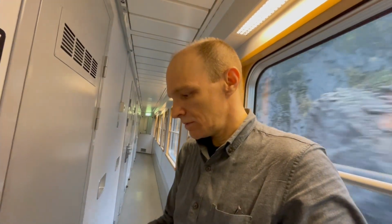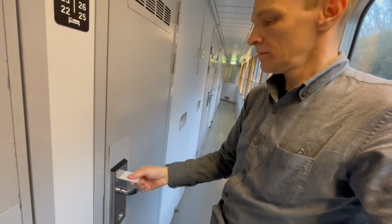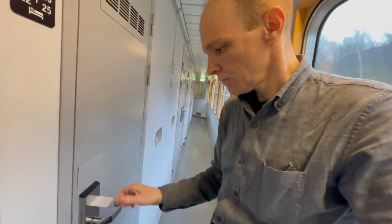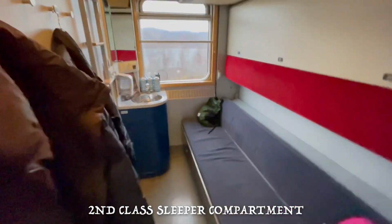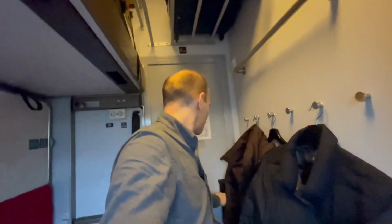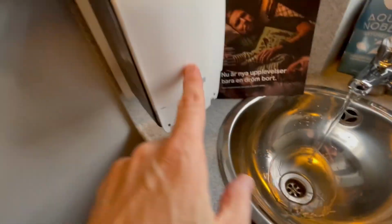So put it in. This is the private compartment. It's actually a compartment for 3 people. So 3 people, there are 3 beds here. 1, 2, 3. You have a private sink with cold water and soap.